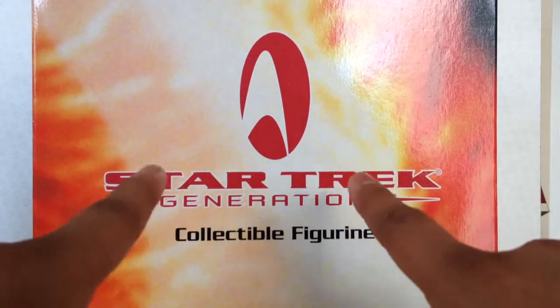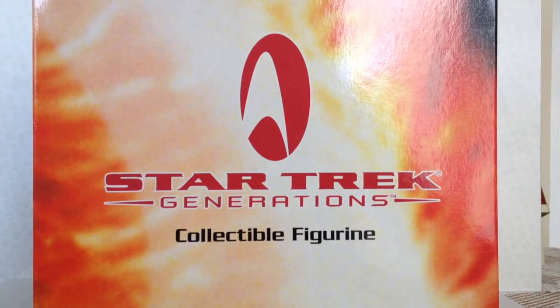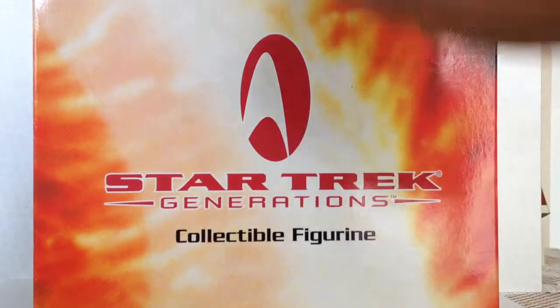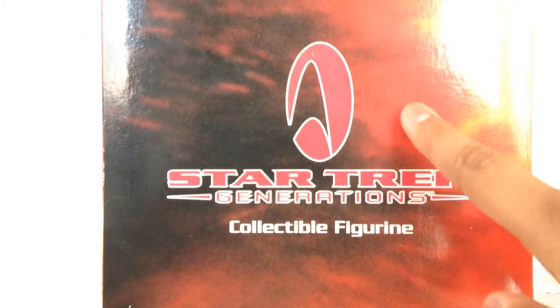I mean, I like the font and how they've done it here. I forget whether they actually use that for the film as a title, this kind of font. Regardless, I like it, and the logo looks nice as well. It's different. On this side, we've just got that collectible figure with this same pattern here.